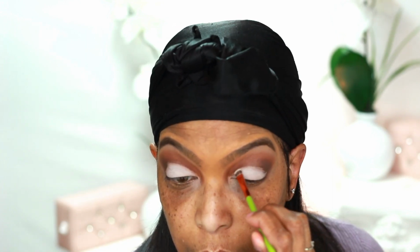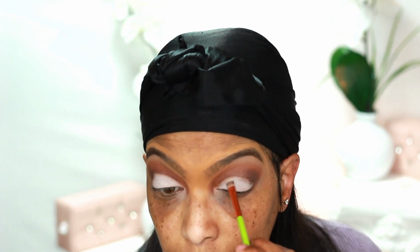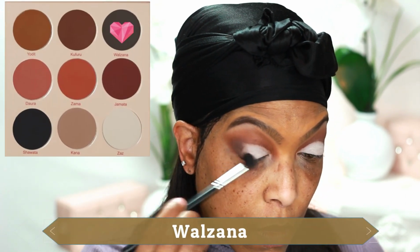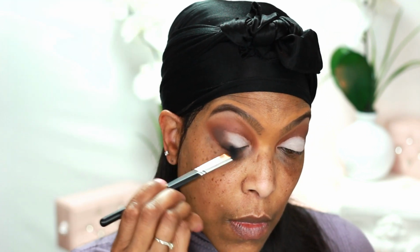Using this smaller detail brush really does make this cut crease, or the area where I have applied my concealer, while I'm placing this shadow on top, it really makes it sharp, so I like that. Very pretty. And now I'm going back into Walzana once again, and I'm going to soften up the edges just a little bit.